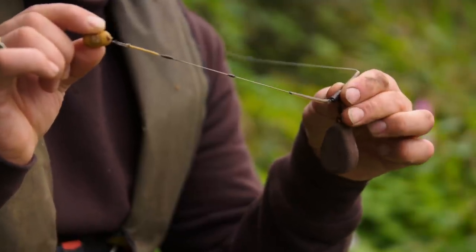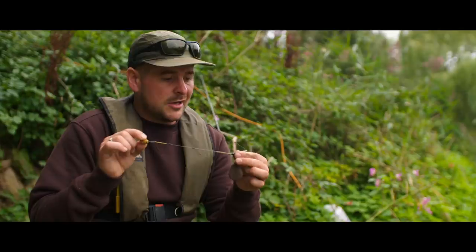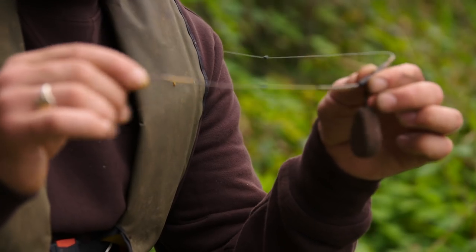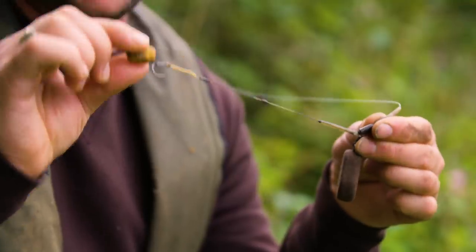They're not great for casting these. If I was casting, I'd be using a bit more cast friendly setup. And then up from that, fluorocarbon leader, nice, big, thick, heavy ones, keep it all pinned down and invisible. Got 3 XL tungsten droppers slid up there. And that's it, really. Does what it says on the tin, and hopefully, gonna catch me a fish tonight.